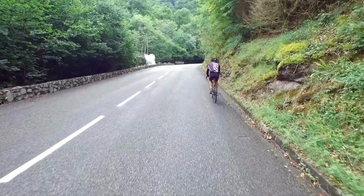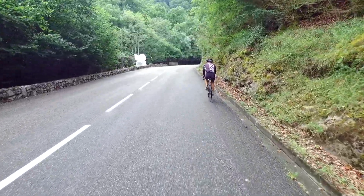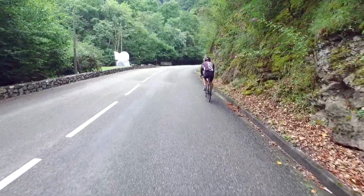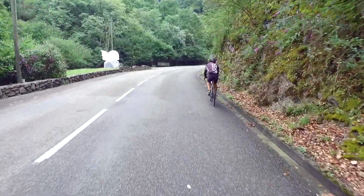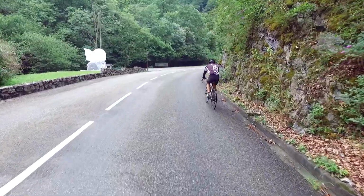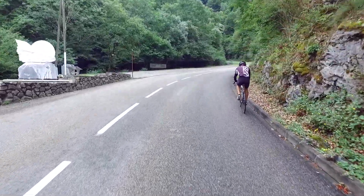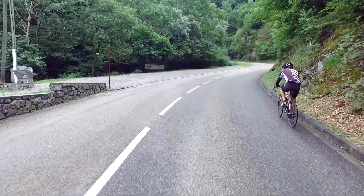That's the first ramp done, and there's the memorial there. So it's angel wings on a bike wheel. It's a really cool memorial. If you do get a chance to stop, there's actually a nice illustration there, that terraced wall that you can see shows quite how steep it is at this point. But there's a really nice memorial. If you do ever get a chance to stop, you really should.